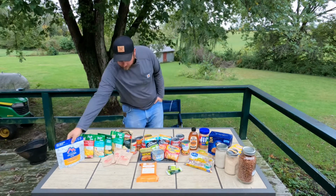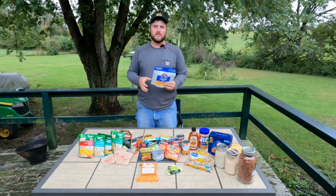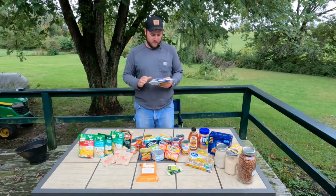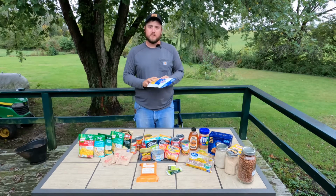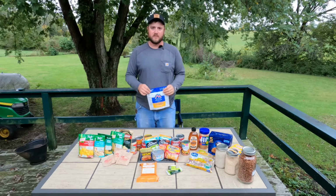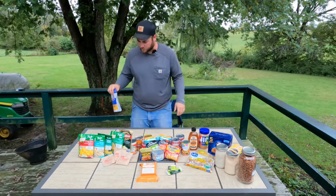First off, you got your freeze-dried food. This is going to last the longest, and it's probably the easiest for a camping type of scenario. All you got to do is boil some water and then dump it in the pack, let it sit for a little bit, and you got yourself a meal.